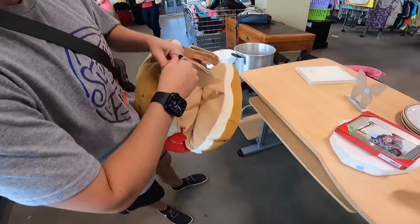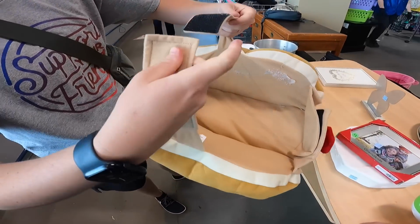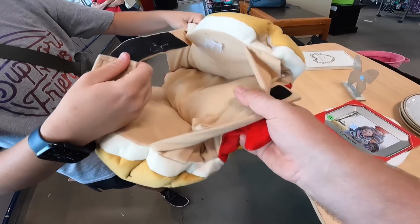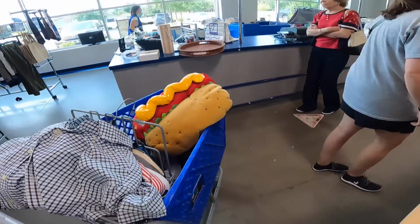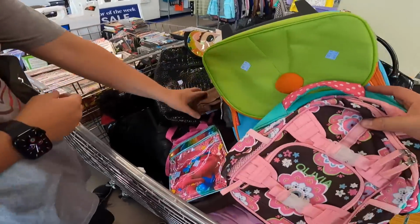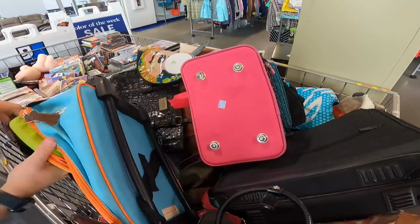Yes, we're definitely gonna get that and try to force Little it. Strap that, like you can do it like that. Yeah. And he's thick, but he ain't that thick. Let's do it. $3. I'm excited. What else we got over here? Any more plushes or anything? I'm looking.